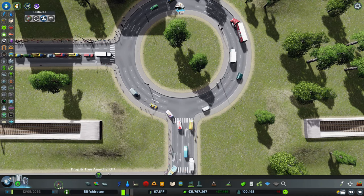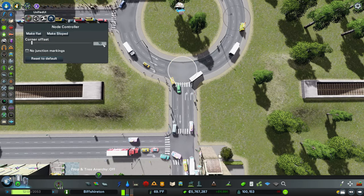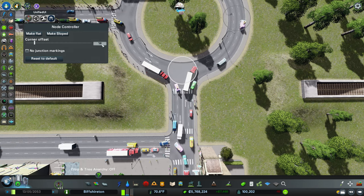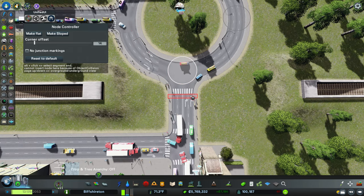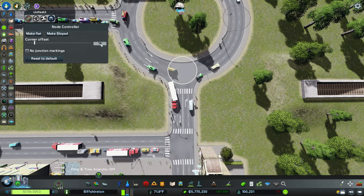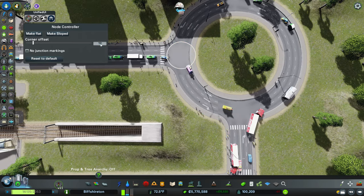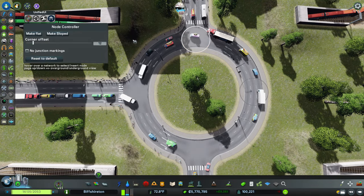Oh, look at all these people. We'll use node controller. We've got some space. And if we up that to 10, 12, 14, there's like a balance to be struck between being too far back here and being far enough forward to get out quicker. I think 12 is the one. So we're going to do 12 on each of these. And then there we go. So we'll get rid of that.